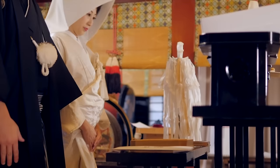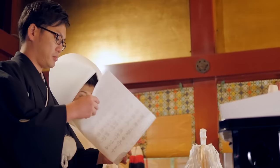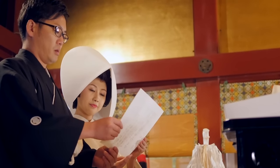Next comes the reading of the vow, reading the vow not to each other, but to the Shinto gods. The script is prepared by the shrine and read by the groom as the couple stand together.